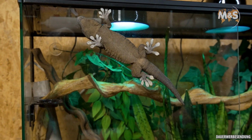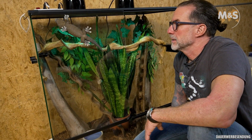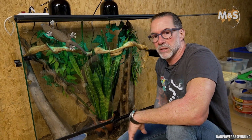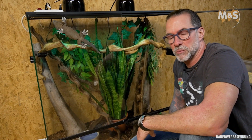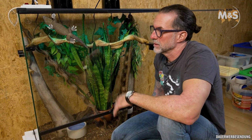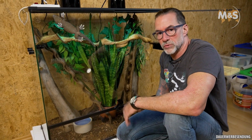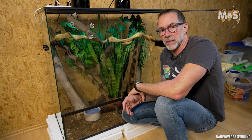This is related to my ball python breeding. Background, why this is the ball python breeding area: it's just the climate. I think the gecko wants it really nice and warm, like coconut palms. They grow in tropical, hot areas. I have been to the Seychelles, on the main island, where it's hot every day and has high humidity. And that's how I chose the terrarium.